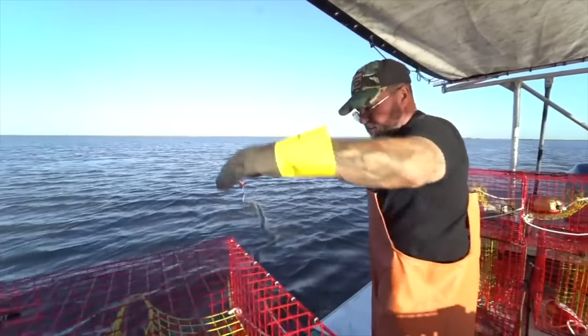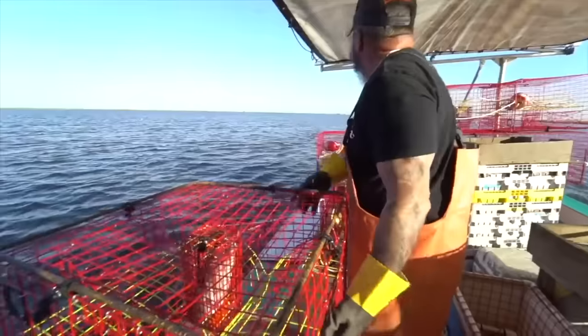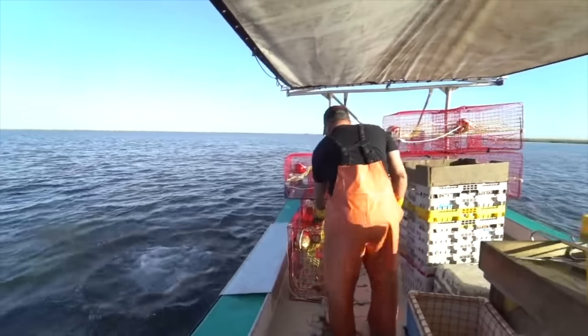So what we're doing today, we're gonna go set out some traps in some new areas. You know, this time of year, crabs kind of, they're not biting real great, so we gotta test different areas and figure out where they are. So let's go get on the boat and get to work.